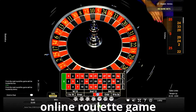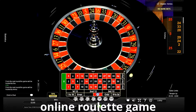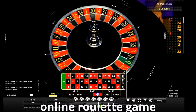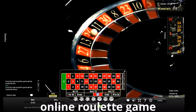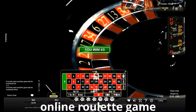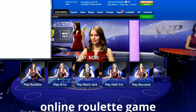Red, red, red, red, red, red. Come on, red. Come on, red. It's red! Yes! Awesome, guys. That puts us in just over the £50 mark. That's what we want to see. Awesome stuff. So that was the race to £50.